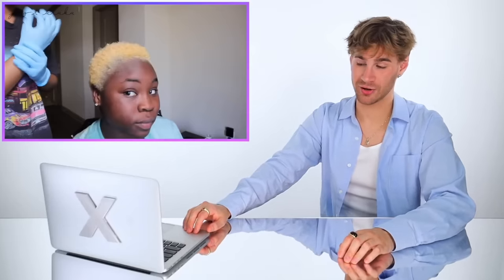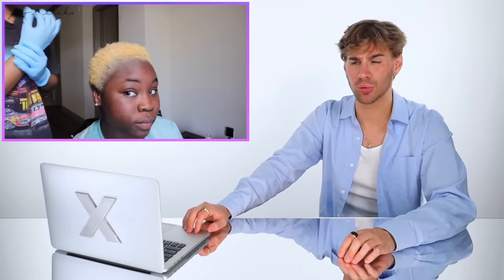Could we have left it on for another 10 minutes, 15 minutes? Yeah. Would it have been lighter and brighter? Yeah. But I don't mind this, a little bit of a yellow tinge for you. I think it looks great with deeper skin tones, so I'm not mad. I think when it's too bright on deeper skin tones, it's very contrasty.